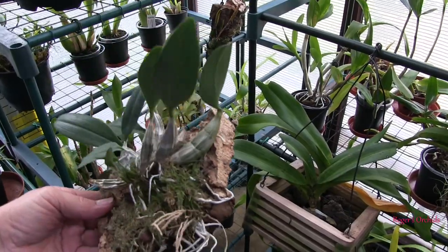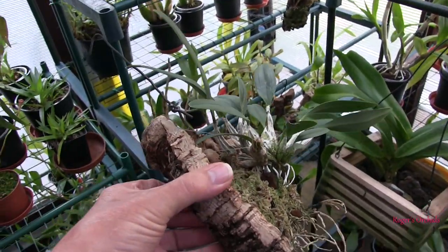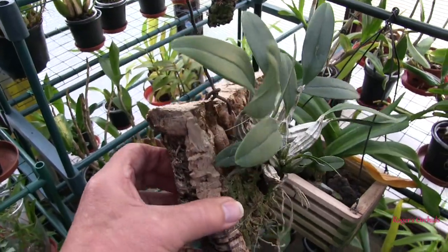I'd like to see some more growths. I only got 2, but what actually happened with this is the direction of growth out to the left of the plant. You can see the aborted new growth there, and it hasn't replaced it.